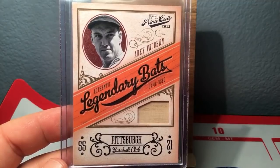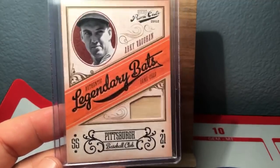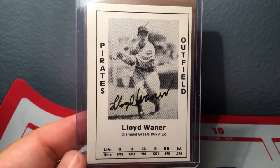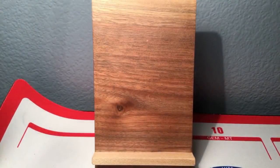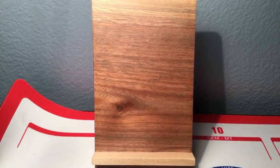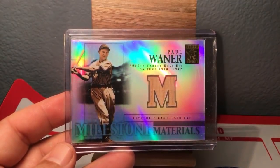That's another great product to go buy too, Playoff Prime, if you can find it. That product has a lot of really cool old-timer Hall of Famers. There's a Lloyd Waner card from the Diamond Greats set of 1979, courtesy of Blue Jacket 66. There is Lloyd Waner in a bat card, numbered to 99. And another bat card.